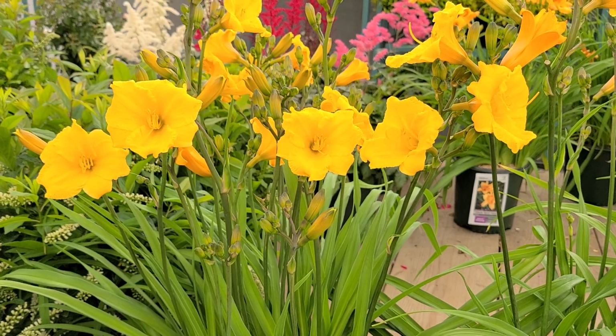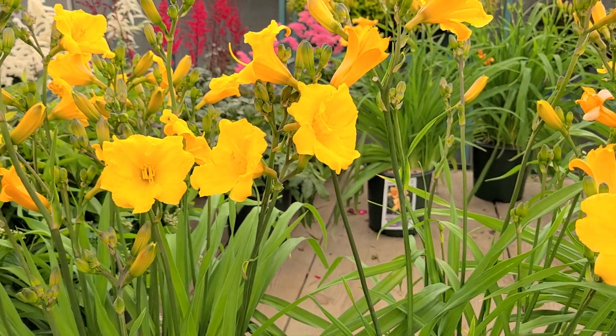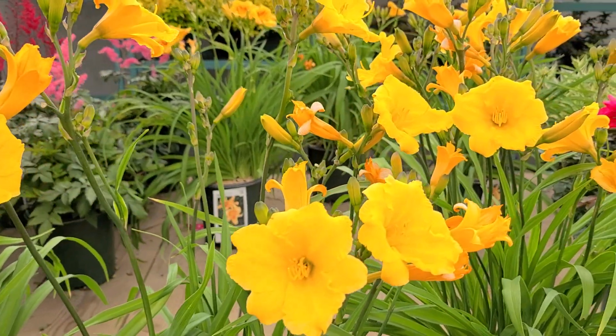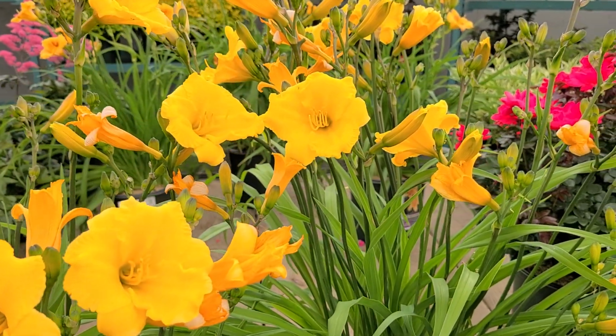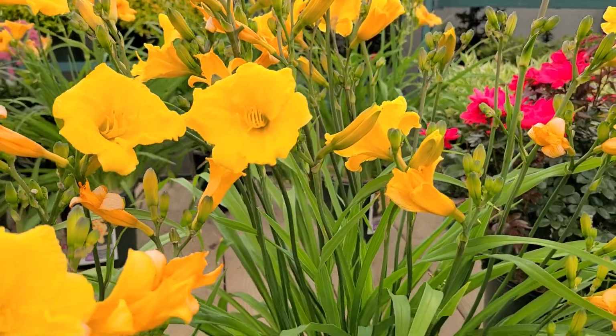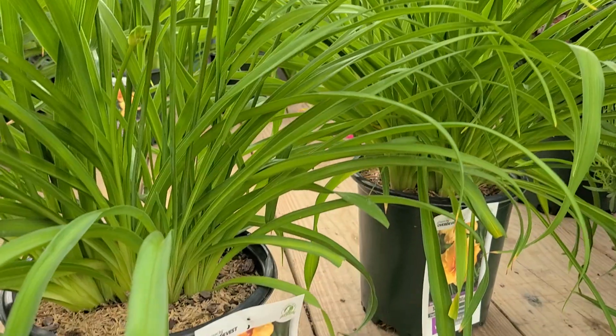So if you're looking for a hardy, reliable, very free flowering variety that will grow in sunny, well-drained positions and put on a terrific show that changes during the year with different types of flowers and is pleasantly fragrant, then the variety that you need to look for is Hemerocallis Miss Mary Mary.